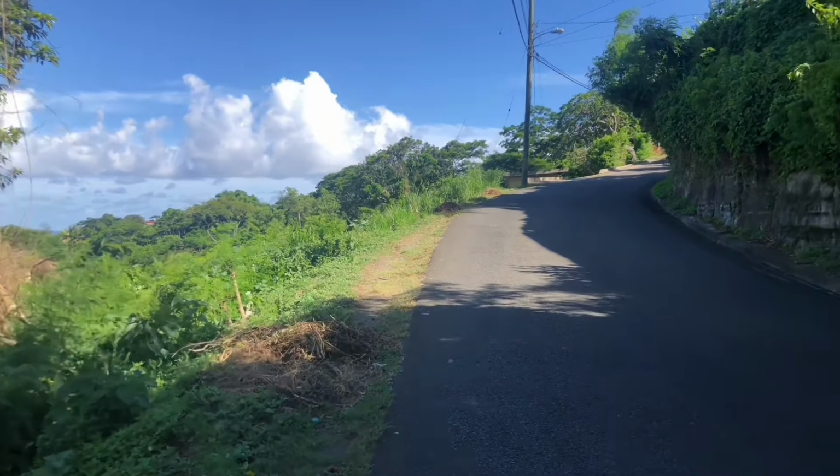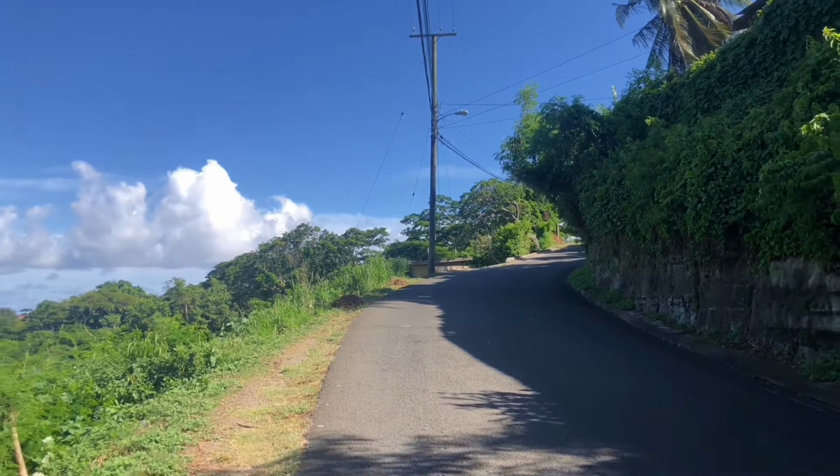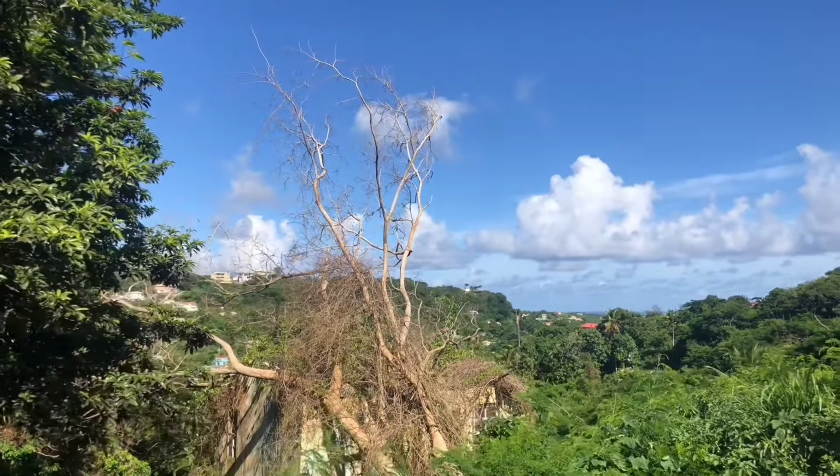and you got to be careful of these curves because these drivers drive very fast here as well. Over this side on my left, there is an abandoned building right over here.